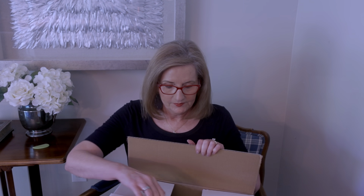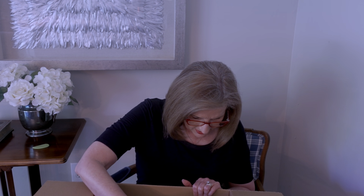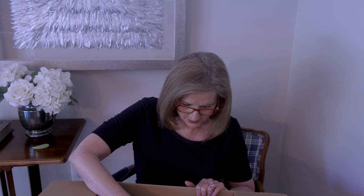Trendsend usually sends you 7 to 10 pieces, which usually is like 5 to 6 outfits. And I have in here three different bundles.